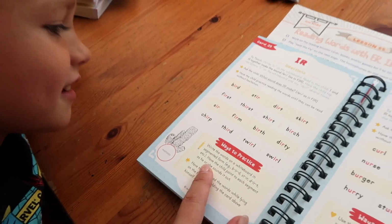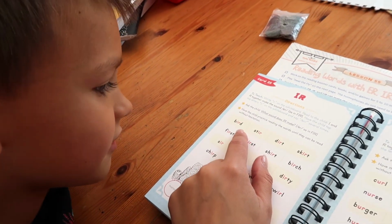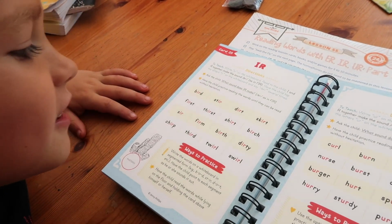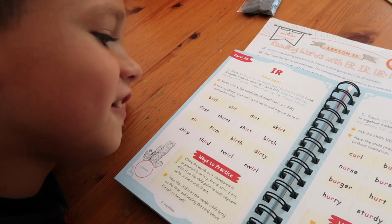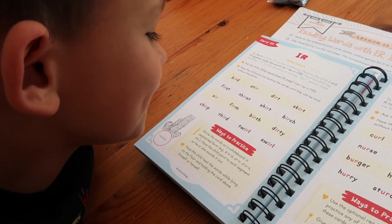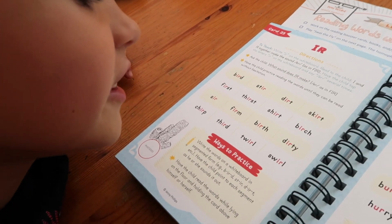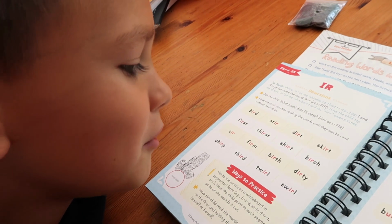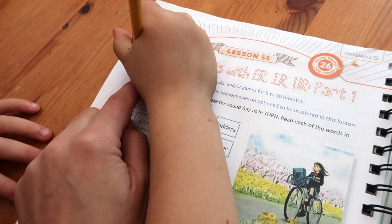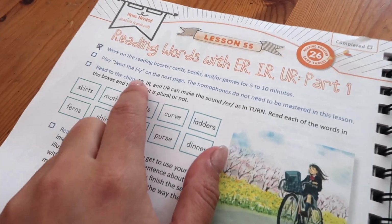So these are all going to have an ir sound. So let's go ahead and see if we can read through these. Bird. Stir. Dirt. Skirt. First. Thirst. Shirt. Birch. Good job. Sir. I'm gonna have you read one of the booster books after we're finished as well.